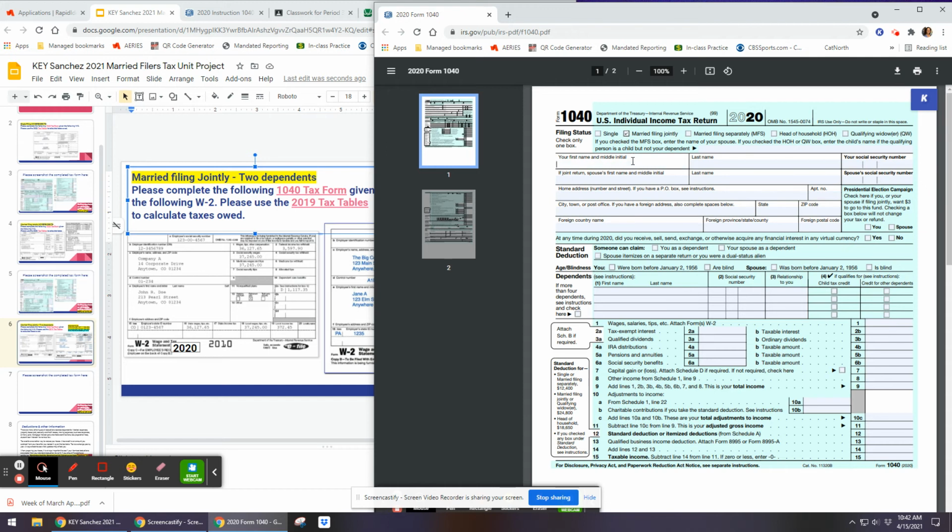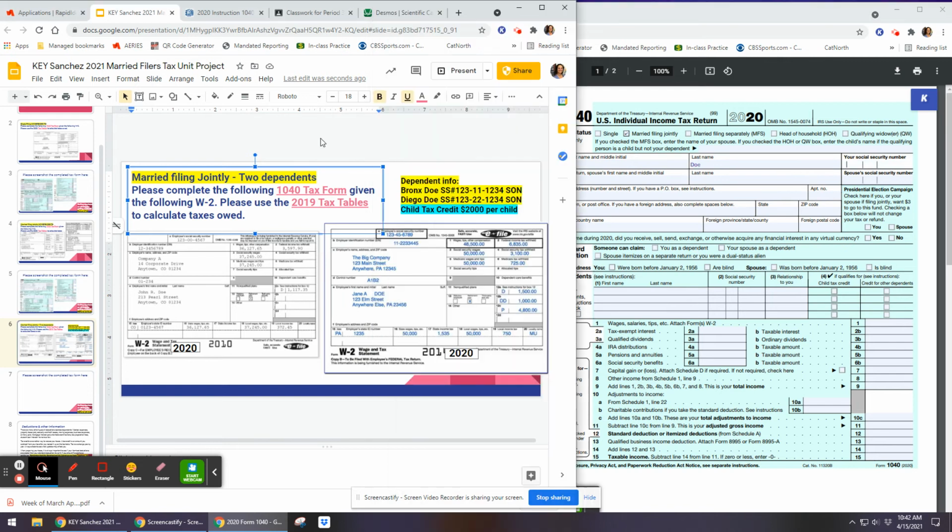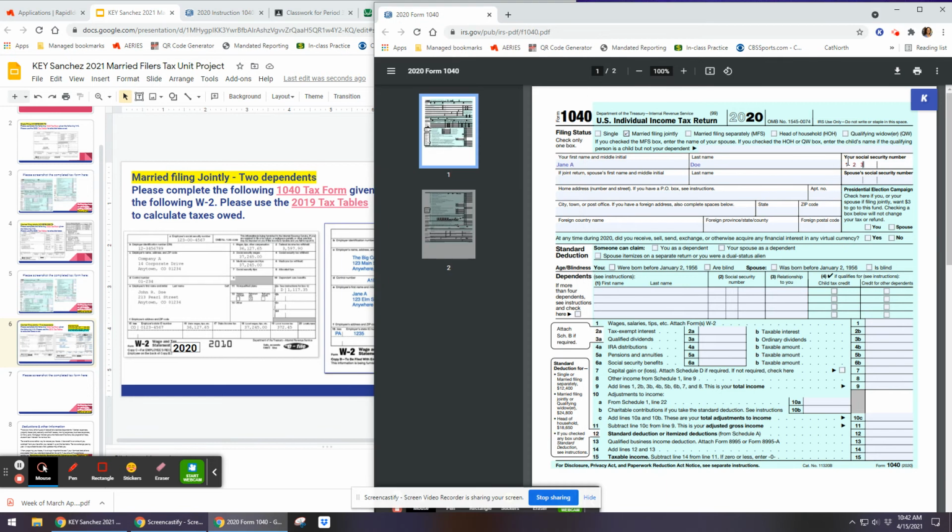Remember, these are married filing jointly. Jane A. Doe's social security number is 123456789. Hey, isn't that the same social as the other people we've been doing? All right, the next one is John R. Doe, and his social is 123004567.